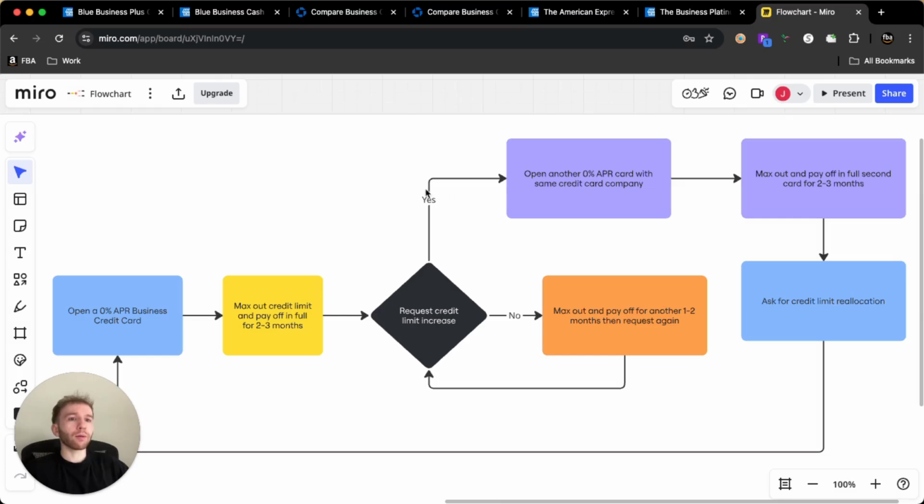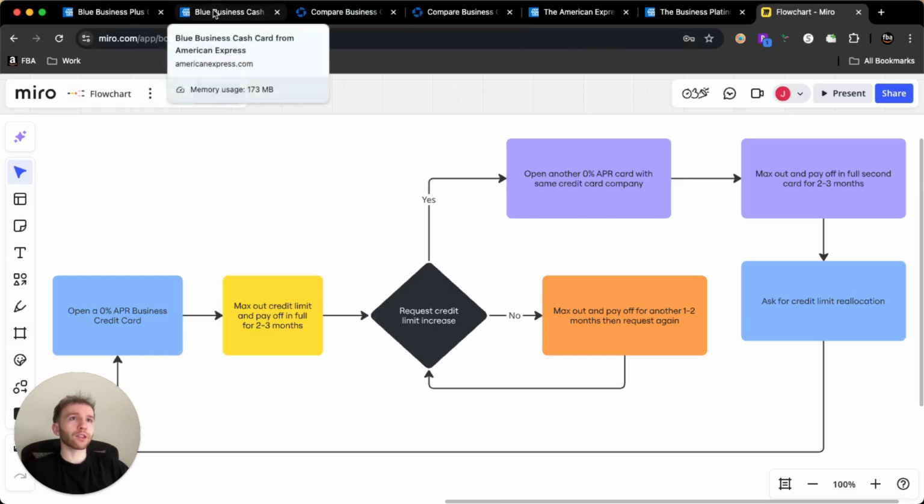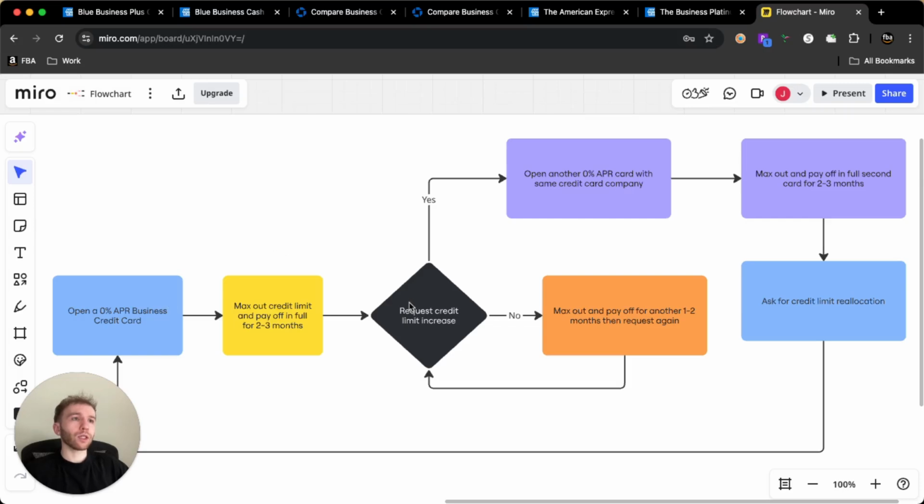So probably what you're going to want to do is start out with one of these cards, the Blue Business or the Blue Business Cash, and open one. Do these 3 steps. If you get an increase, you have 2 options really. You could wait until month 11 out of 12 for your promotion, because that way you'll be able to use the full extent of the 0% promotion to the max.